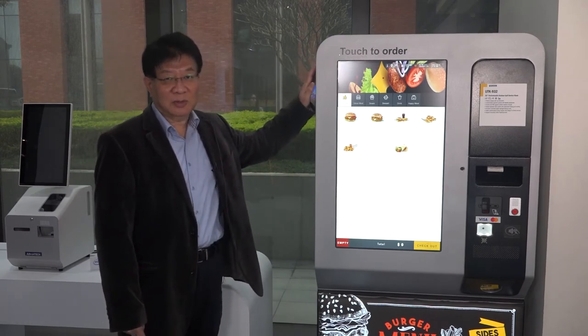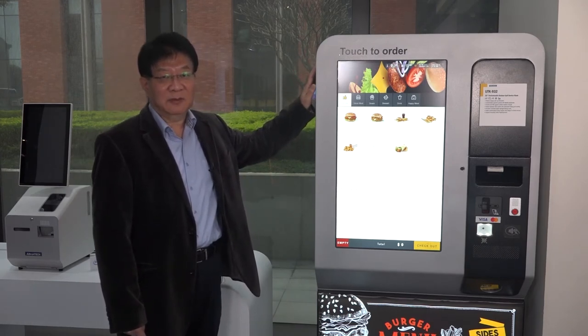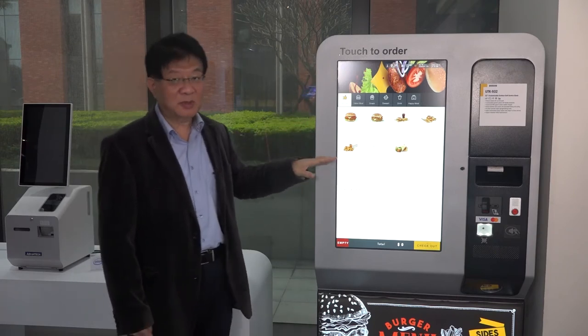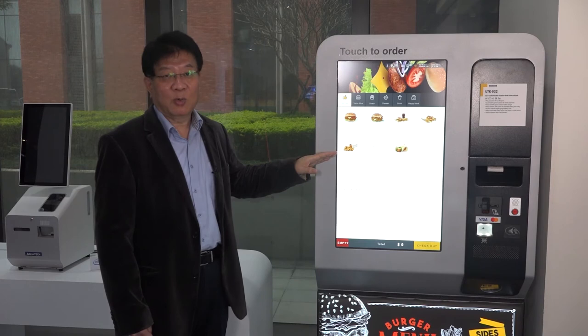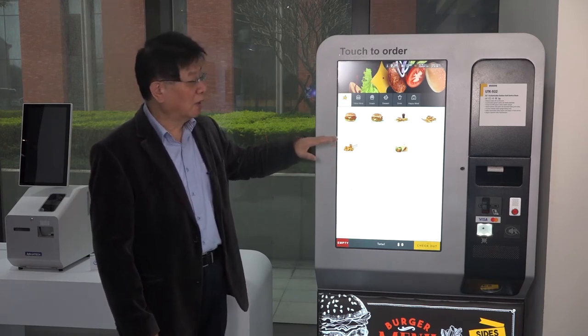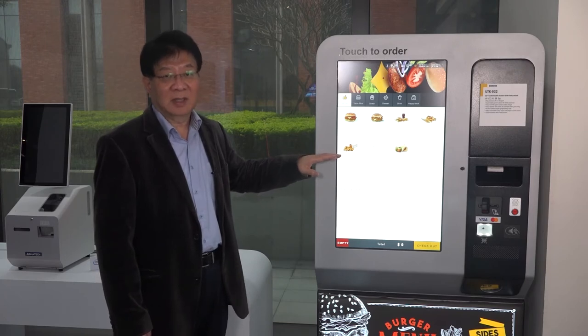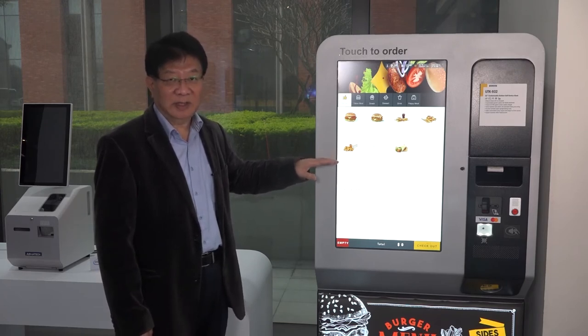For the outdoor solution, it is designed with a very robust and rugged enclosure with IP65 waterproofing. The special panel has 1000 nit high brightness, and also a special coating, including AF, AG, AM, and also anti-UV, so people can read the content on the kiosk in the sunshine.